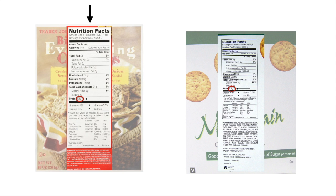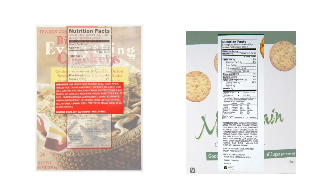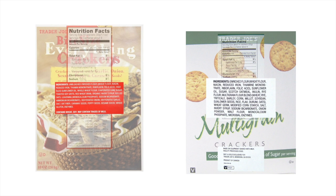Should I choose these crackers because they have 1 more gram of protein and less fat? Or should I choose these crackers because they have more fiber and 8% of my daily iron instead of 6%? I still wasn't sure how to decide, so I consulted the ingredients list.